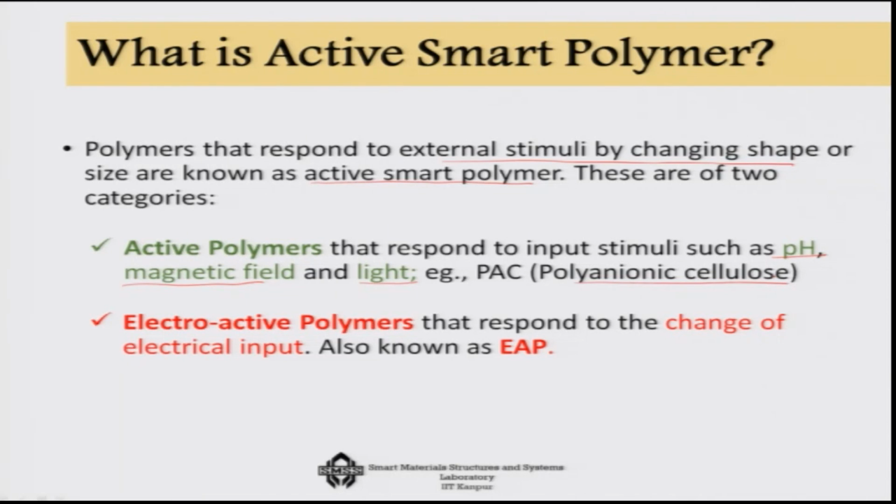Now, electroactive polymers, on the other hand, as the name suggests, respond to a change of electrical input, and hence they are known as EAP or electroactive polymer. Now, given a choice, which one would we prefer? Of course, we would prefer the electroactive polymer, because it is easier to control such a system. To control the movement of a system with the help of magnetic field generation, or a chemical pH change, or light intensity, the technology has not developed up to that extent. On the other hand, to control it electrically is much better.